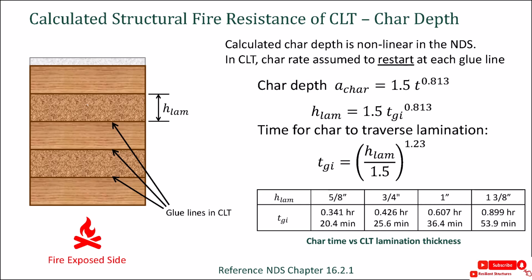So wait, does that mean a thicker piece of CLT might give you disproportionately more fire protection than a thinner one? Just because that slowing down effect has more time to take hold. That's a fantastic insight. Yes, absolutely. That's exactly right. The thicker the lamination, the longer the charring process has to slow down, the better the insulation. It's a key reason why those thicker CLT panels perform so well in fire tests.